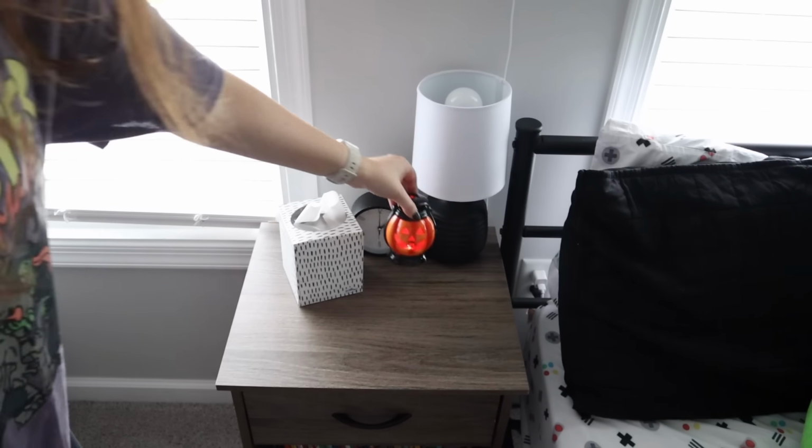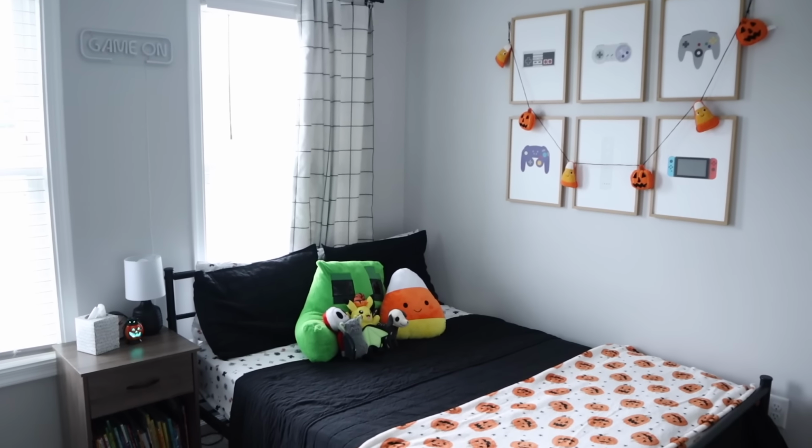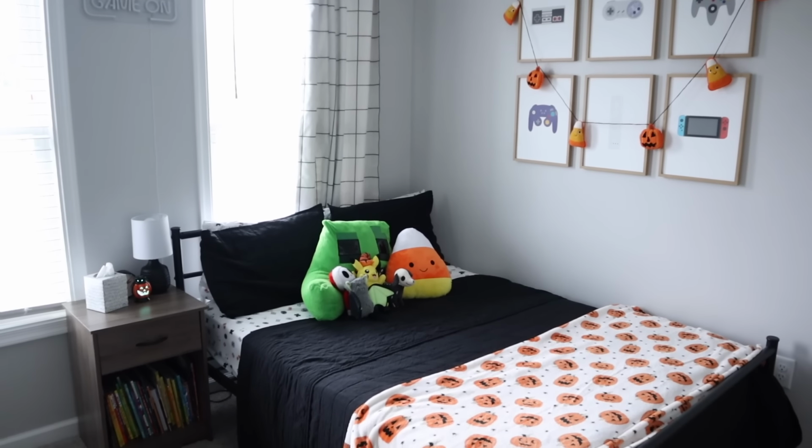But look how cute it is. I would have loved this as a kid. I just think it's so much fun, and I know that he truly loved it.